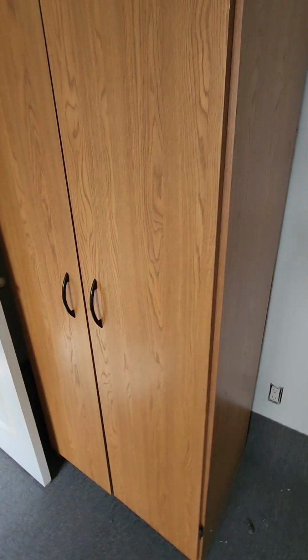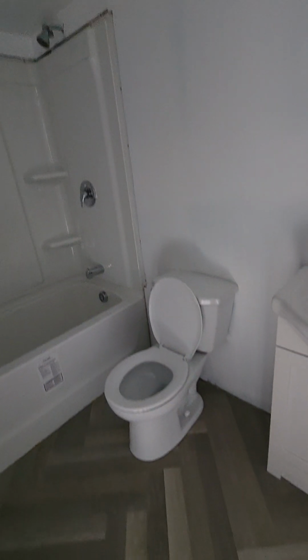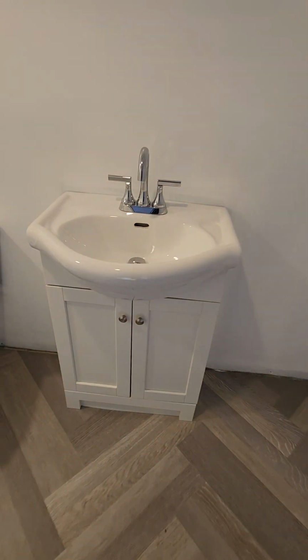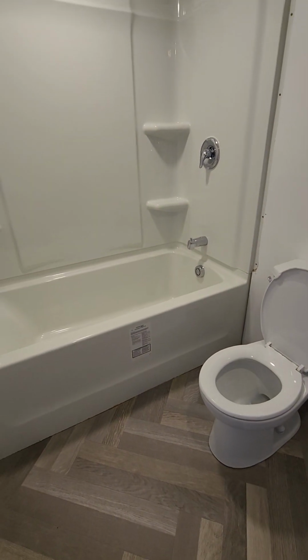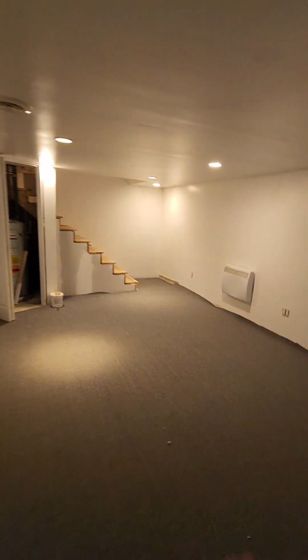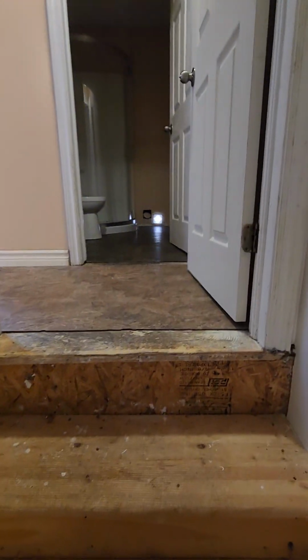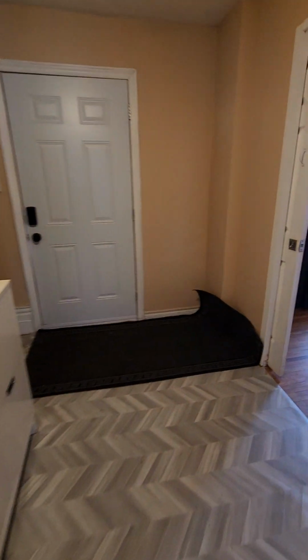Bedroom with a cabinet closet, and then a newly finished bathroom with a vanity, toilet, and shower. So still I see some finished work, like baseboard trim and shower trim, all this stuff pending. So one non-conforming bedroom here, one on the main floor, and then there's three bedrooms on the second floor. So total of 5 bedrooms. And 3 full bathrooms. So you have one full bathroom here, one in the basement, and then one full bathroom on the second floor.